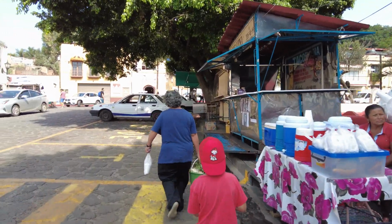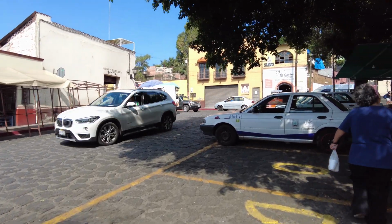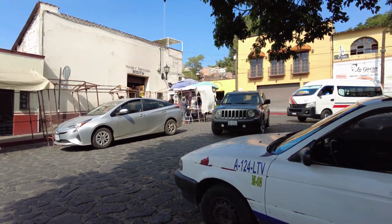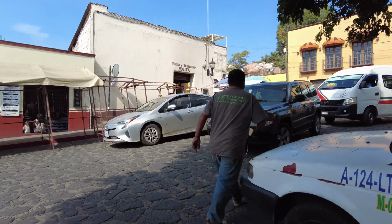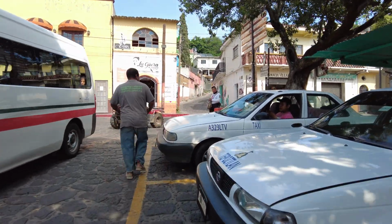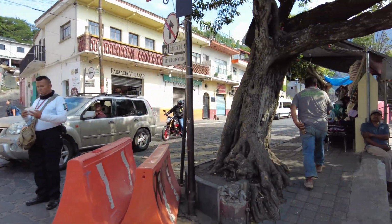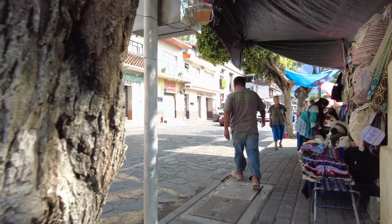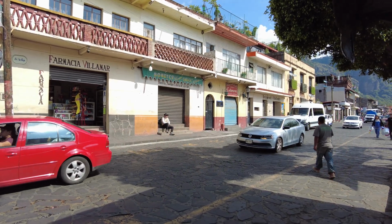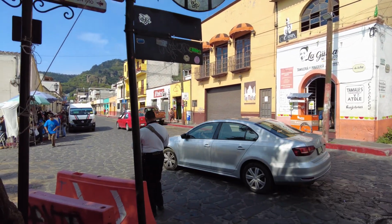So this town has around 14,000 inhabitants, but the whole municipality, the whole area of Tepoztlán, is about 55,000 people, according to the 2020 census. And it's small. You can actually walk from the bus station to here. It took me 10 minutes maybe. And the map looks very far, but it is not. And currently we are at 1,700 meters above the sea level.